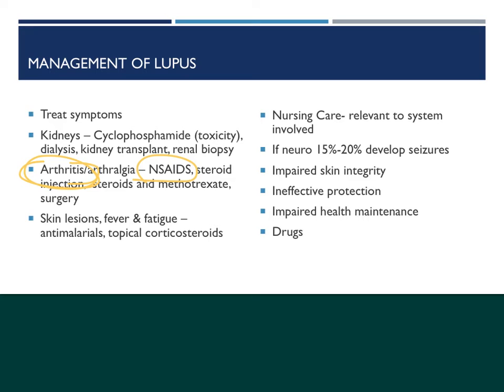A lot of times for the fatigue, the tiredness, the skin and joint problems, they'll use anti-malarial drugs, and a very popular one we talked about with rheumatoid arthritis is Plaquenil. One thing I didn't mention is if someone is started on Plaquenil, then they have to have an eye exam before it's started, and then every 6 to 12 months once therapy is initiated, because it can cause a retinopathy. As far as steroids go, if there's a severe exacerbation, they can use steroids, especially if there's really bad arthritis. But they try, obviously, to stay away from the chronic use of steroids.